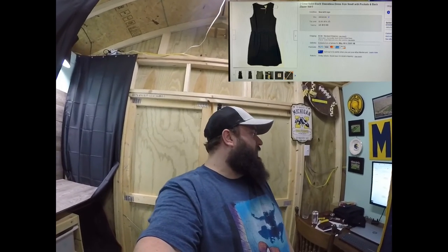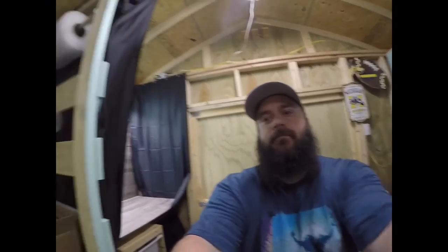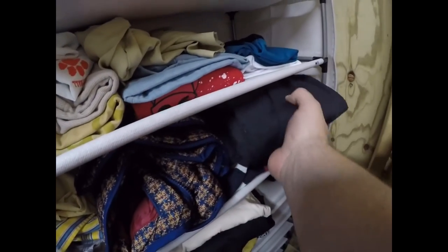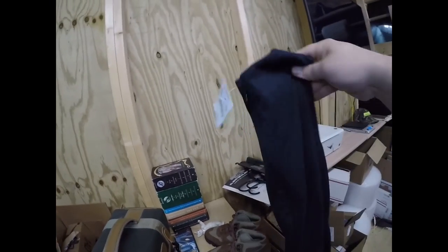All right, next item. Last item on the list is a J. Crew black small dress, new with tags. It sold for $10.80, and $19.05 shipping. So let's grab that last item, and it's going to be, of course, in the women's section. It could be in the men's section. I'm not here to judge. Whoever wants to buy it, I don't care.